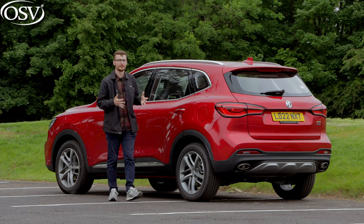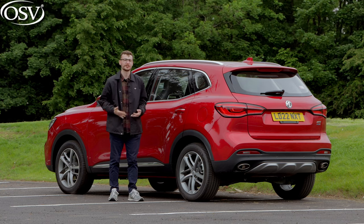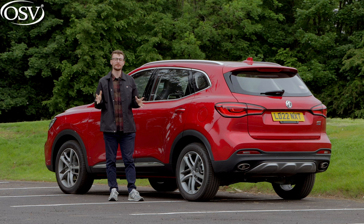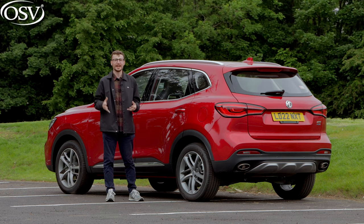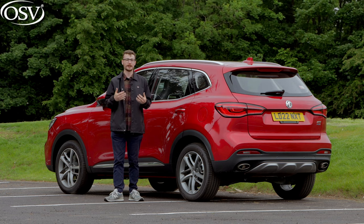So guys, should you buy, lease or finance an MG HS plug-in hybrid? Well, there's a lot going for this bulky SUV. Firstly, it's more spacious and larger than other plug-in hybrids at this price point. By comparison, the Kia Sportage starts from around £26,700 and it's £5,000 more affordable than the Kuga plug-in hybrid.